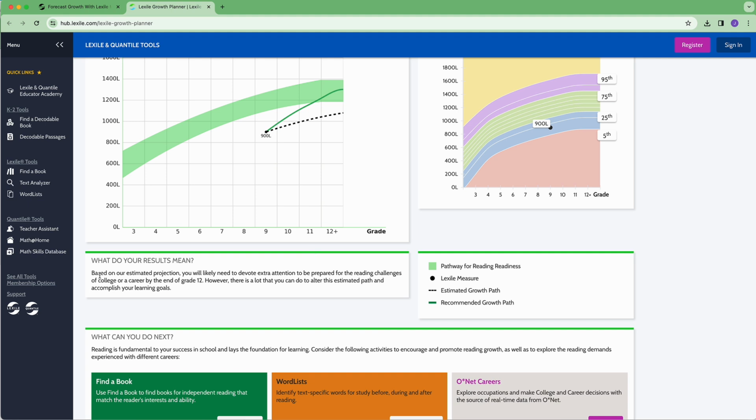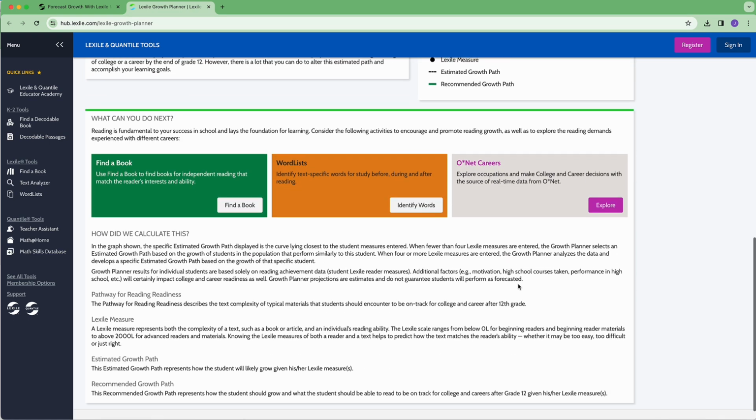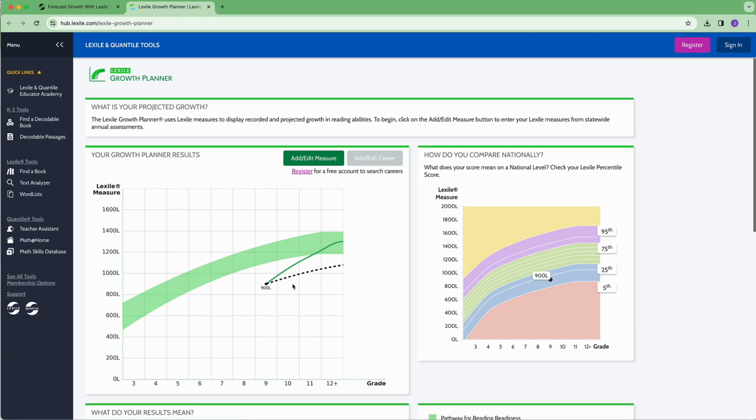So here I have some results based on estimated projection. You will likely need to devote extra attention to be prepared for reading challenges. And so you still have your what can you do next, and then you have your explanations down here on how it is calculated. So I think this is really important because sometimes when parents are given information, they're not given enough information to do what they need to do. If your child is reading below grade level, here are some things that you can do.